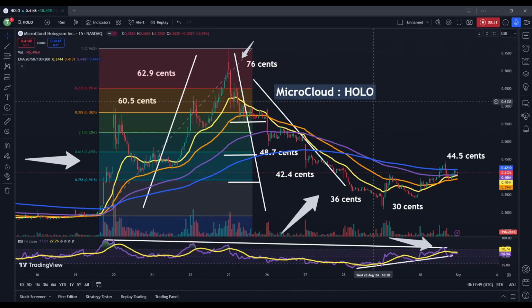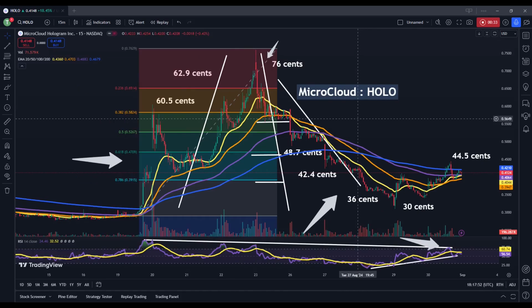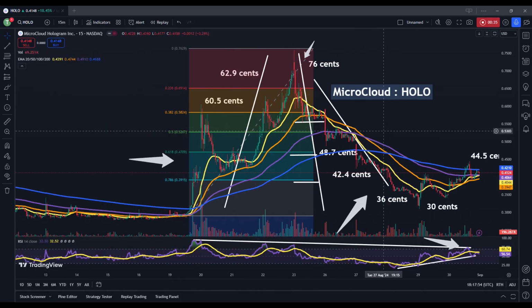So here we have the 15-minute price chart, which is a bit of a shorter term time frame, but this really is the type of chart that needs to be looked at in order to truly identify the recent trend movements that have occurred in this stock.